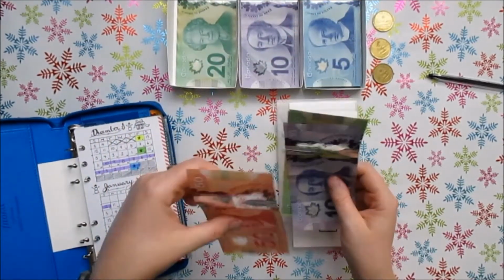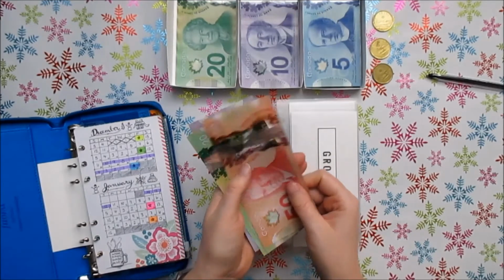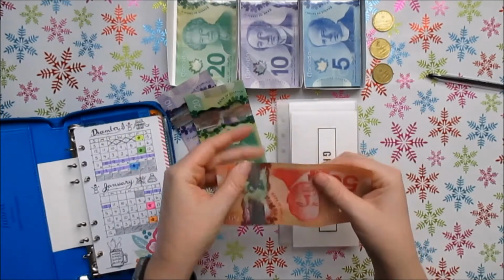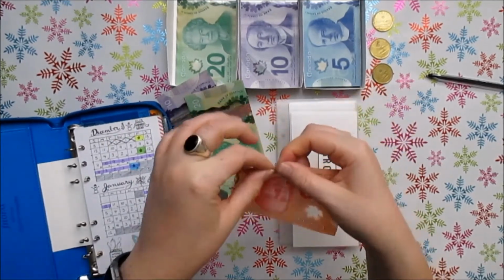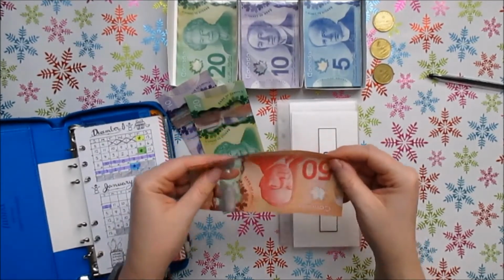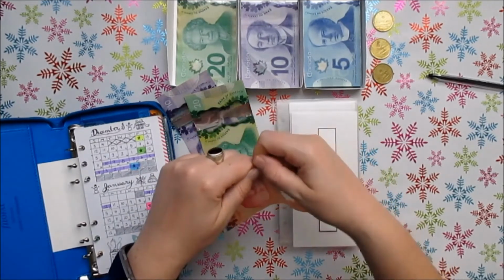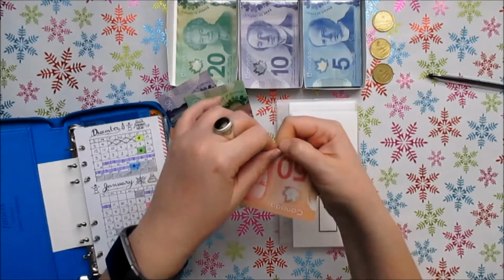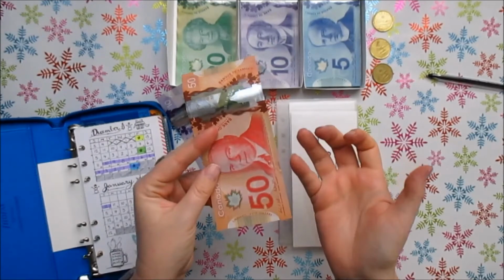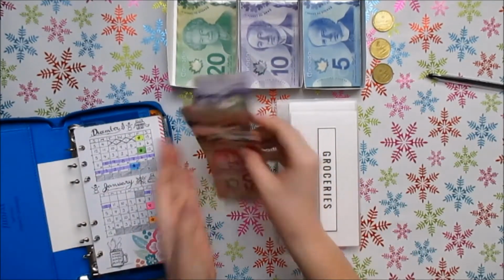I had somebody comment on my last video. Thank you for your comments. They said, is it just me, or does Canadian money look like it's plastic? It is plastic, and it's also unrippable. It's not terrible. So you can try and rip it, and you're like, oh my God, you're trying to rip a 50? Yeah, I'm making my point. But you can't rip it. So if your money ends up in the wash, it's totally fine. You can't tear it or rip it, unlike American dollars.